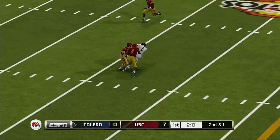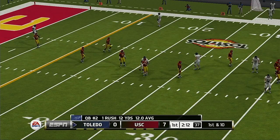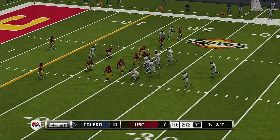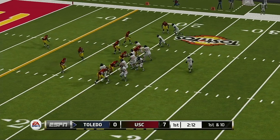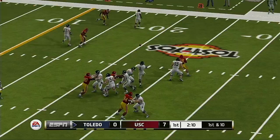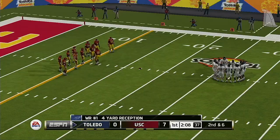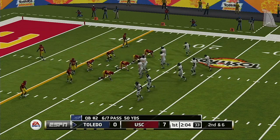Scrambling around. And he hits him hard at the 21-yard line. That makes it first and 10. He's pushed out of bounds at about the 17-yard line. Second down and 6. Ball on the 17-yard line.